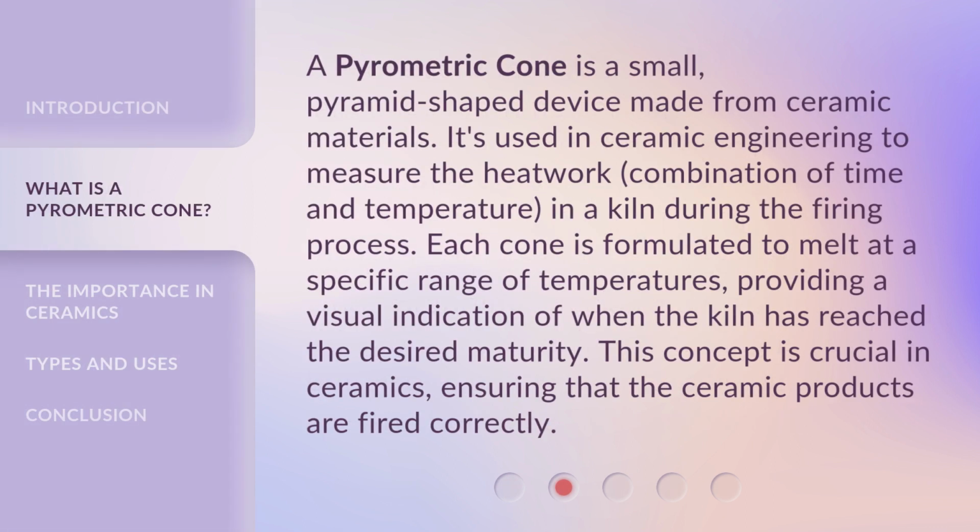A pyrometric cone is a small, pyramid-shaped device made from ceramic materials. It's used in ceramic engineering to measure the heat work, combination of time and temperature, in a kiln during the firing process. Each cone is formulated to melt at a specific range of temperatures, providing a visual indication of when the kiln has reached the desired maturity. This concept is crucial in ceramics, ensuring that the ceramic products are fired correctly.